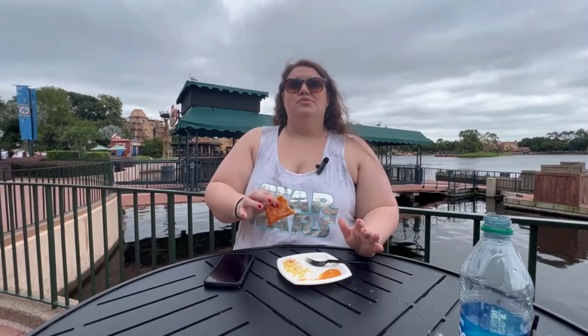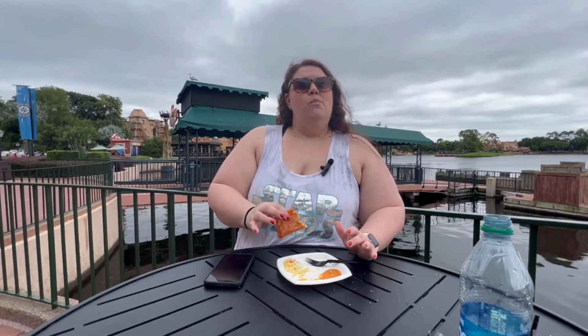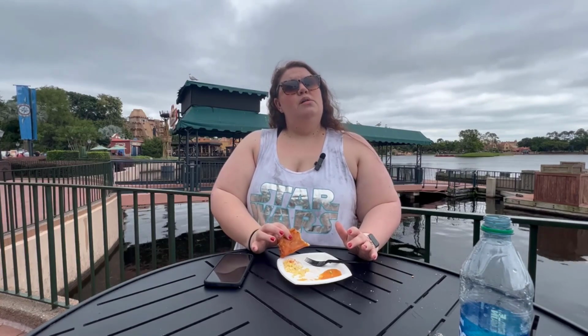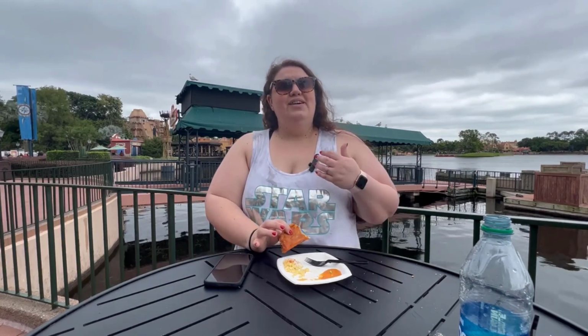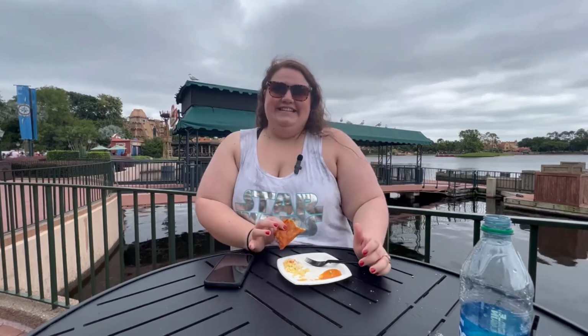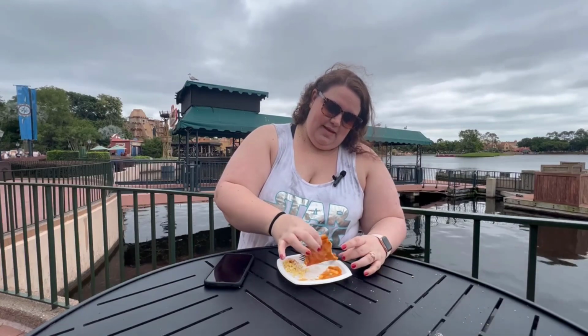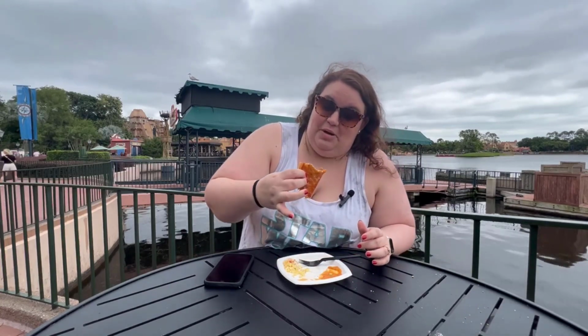I don't play when it comes to barbacoa beef. Don't let her fool you. I only ate as much taco as she ate. I took a very tiny ladylike bite. That's very good, though. Yeah, this is bomb.